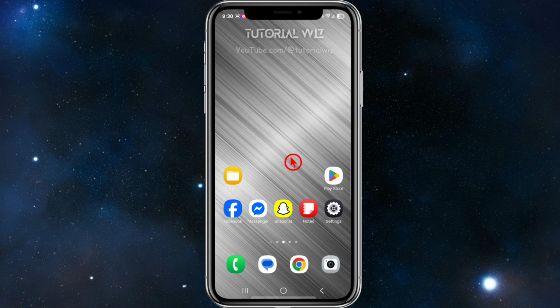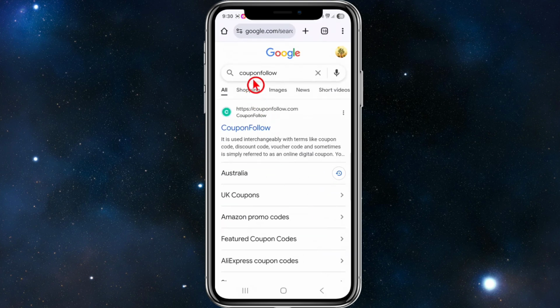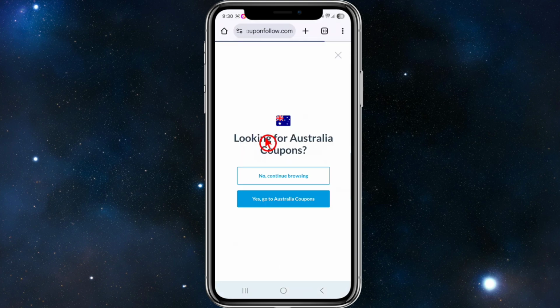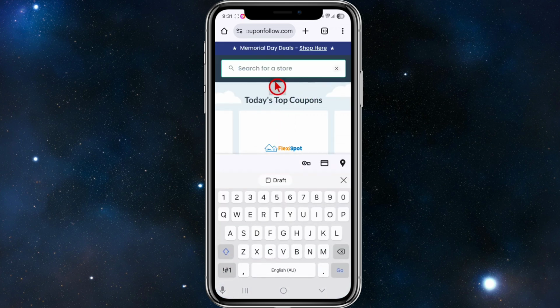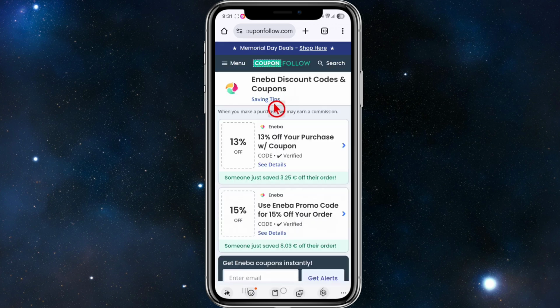Alright, the best way to do this is to open up your web browser, and then we need to go to a site called Coupon Follow. So go ahead and click into Coupon Follow. And now from here we need to do a search. So type in Eneba and then click search. Here it is here. So now we're inside Eneba discount coupons and codes inside Coupon Follow.